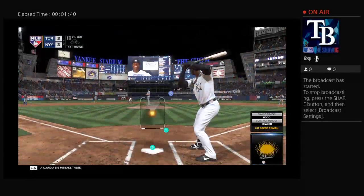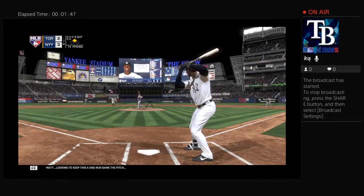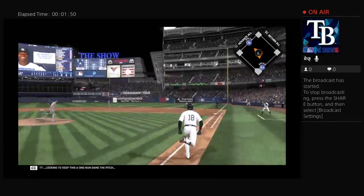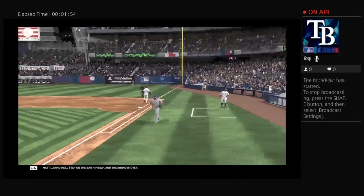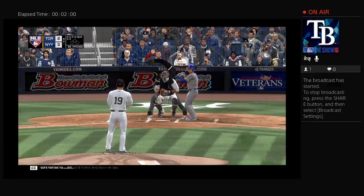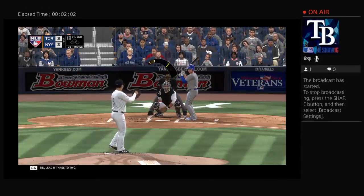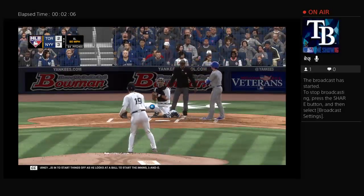Now batting. Here's Didi Gregorius trying to add some padding. Looking to keep this a 1-run game. The pitch hit hard on the ground to first, and he'll step on the bag himself, and the inning is over. 1 left for the Yankees. Lead it 3-2. Leading off for the Blue Jays, the designated hitter Darwin Barney is in to start things off as he looks at a ball to start the inning.